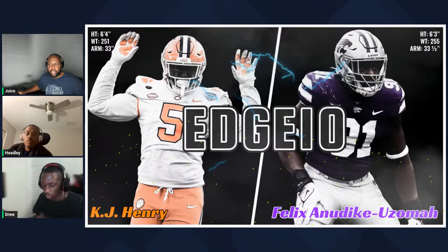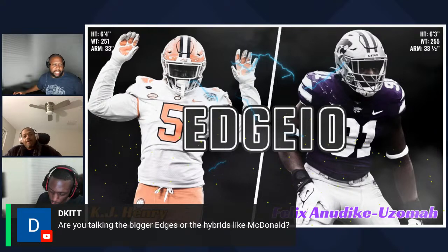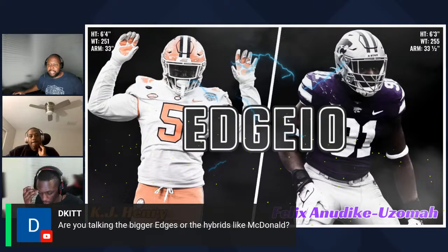To your point, Headley, I definitely agree with that. DK, we're talking about everybody and anybody who's an edge. Like I said, whether they stand up or hand in the ground, your big guys who could slide inside on obvious passing downs, or your lighter guys like Will McDonald, as you mentioned here, who need to be standing up or in a wide nine tech. So it's the whole kit and caboodle, if you will. Moving on to edge number 9.